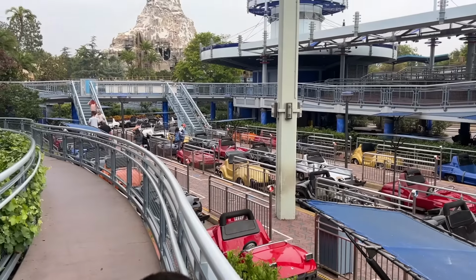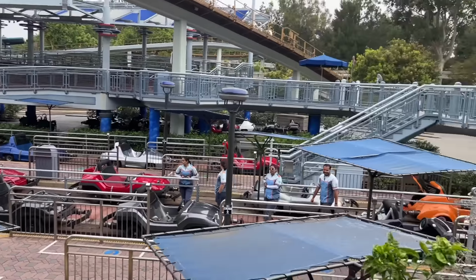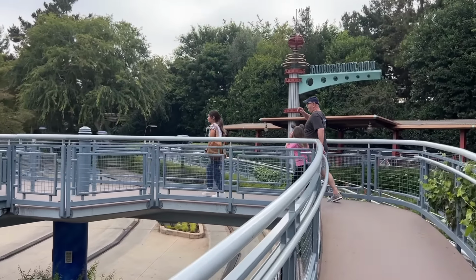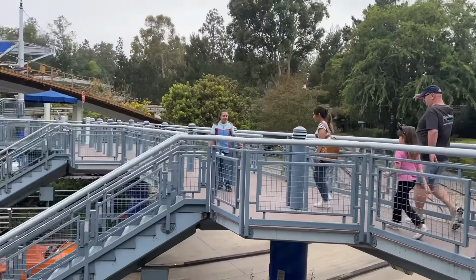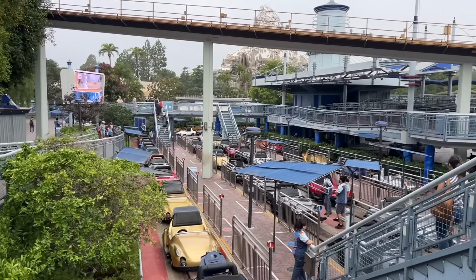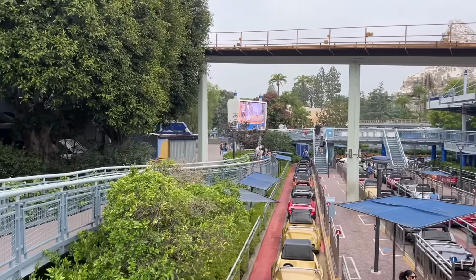There's nobody here. They only have like 7 cars running because there's nobody here. Just the people in front of us. That's it. They might even have to move some vehicles out of the way. Nah, there's some people coming. They won't have to do that.